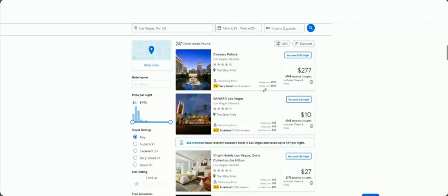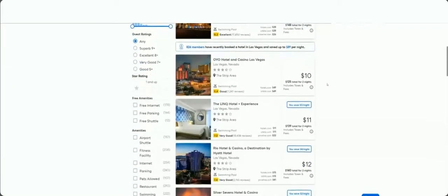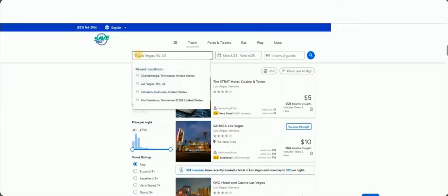So you can just scroll down. That's a great savings there, and you can just keep looking at all these deals. So that's how you do it. You can search by discount, or you can search by low to high and just see what's going on as far as if you want the cheapest place. And you could do this in several places as well.